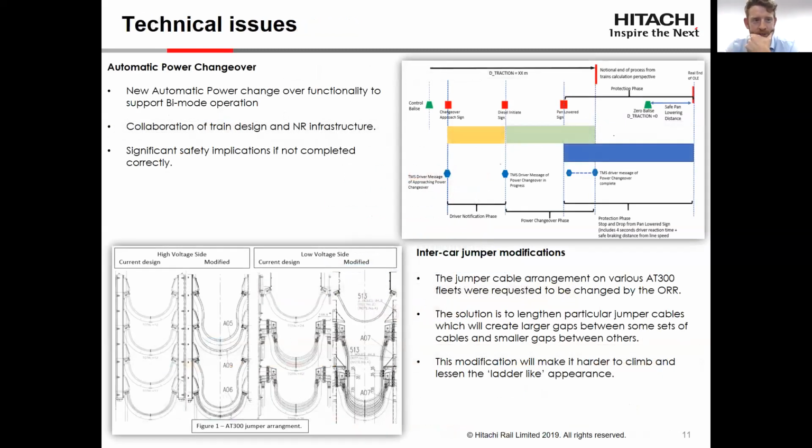So let's get across into, staying on, the problems of introducing the new fleet. And the first picture I have to apologise for, because trying to get automatic power changeover into a small picture for a slide on Zoom seems to be one of the hardest things I've done in my career, and I've certainly done a bit of a bodge job of it. But the top right hand side is about what's new and bespoke to introducing this fleet of trains.